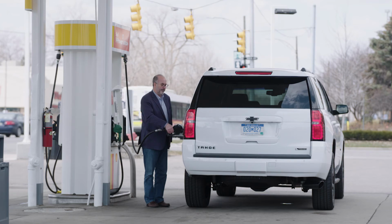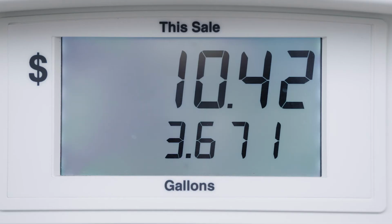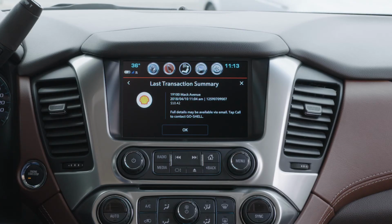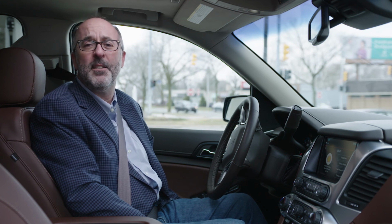I pumped $10.42 worth of gas, and when I get back into my vehicle, I can confirm that $10.42 has been charged to my credit card on file. As you can see, I didn't touch my credit card or my cell phone, and that's fueling through Marketplace in my Chevrolet.